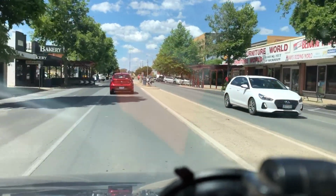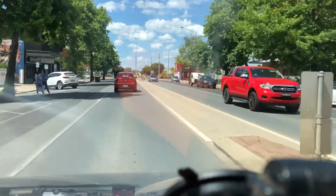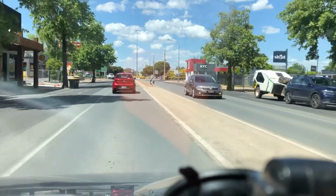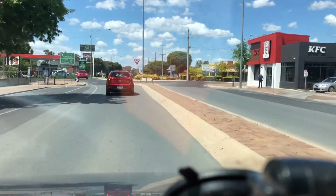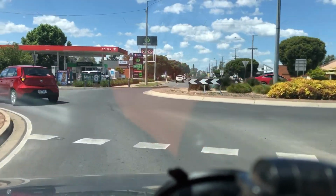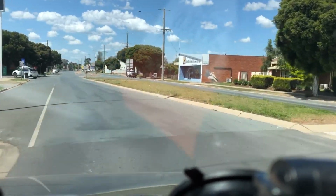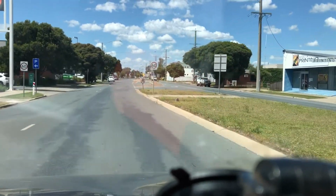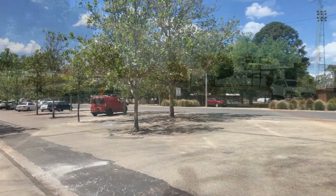Just driving down the main drag of Benalla here, tubers. I haven't been up this way for so long. It must be back in the 80s the last time I was in Benalla, and it's probably changed a lot. We're going to have a bit of a look around in this area. There's a few museums and bits and pieces, a bit of Ned Kelly history. So we'll have a bit of a look around and see what we can find out.